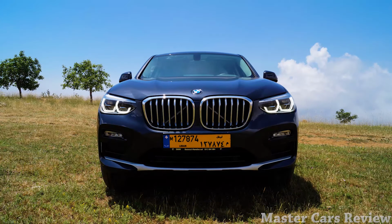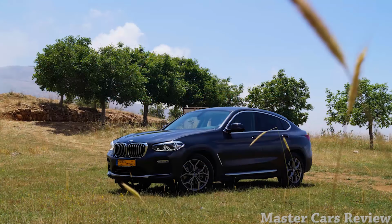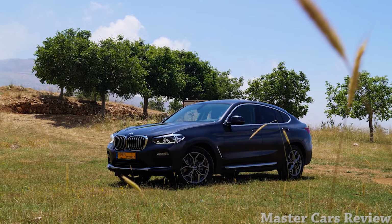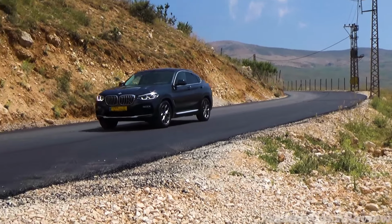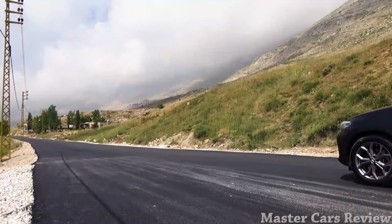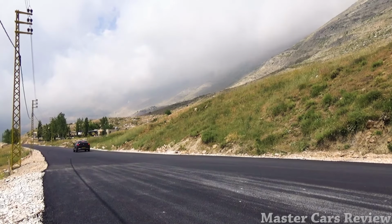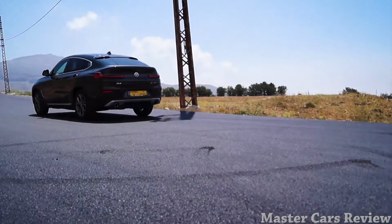The X4 is down 50 kilograms compared to the previous generation, weighing 1,795 kilograms. It feels nimble and responsive, and with the suspension being on the firmer side, you enter corners swiftly with no effort, no body roll. With all of these factors in perspective, you sometimes forget you're in an X4 and you start downshifting to second and entering the corner with full confidence, knowing that you're not in a normal crossover.